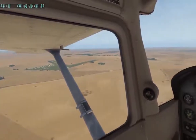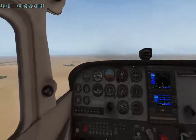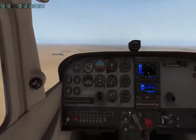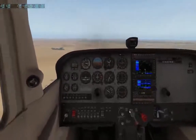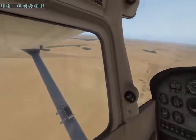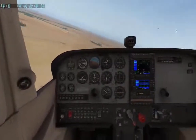Descending nicely, approaching 1,000 feet per minute. That's okay if you're on your own, but it's not real good if you have a passenger. It doesn't do them a lot of good. You've got something flying over us there to the right.